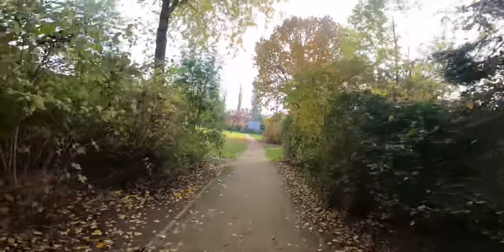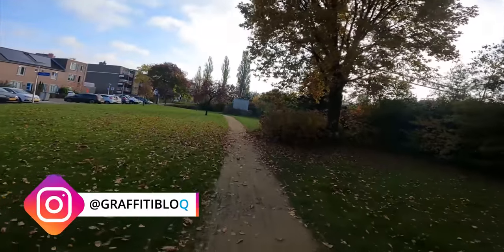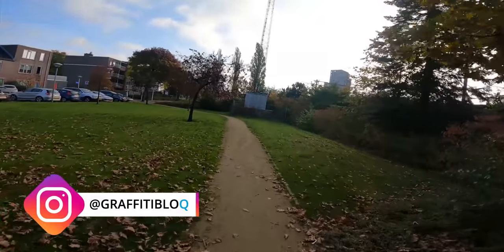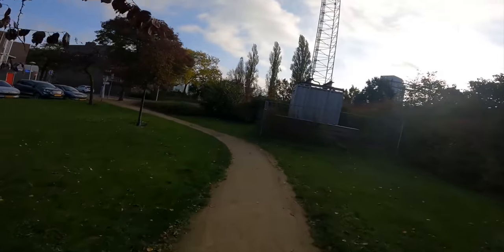Good morning, Eindhoven. So I was here a few weeks ago for Graffiti Festival, Step in the Arena. And on that festival, I spoke with someone. And later on, he contacted me and asked me if I wanted to help with a little mural. So I was like, sure, can I film? And that was not a problem. So that's what I'm gonna do today.